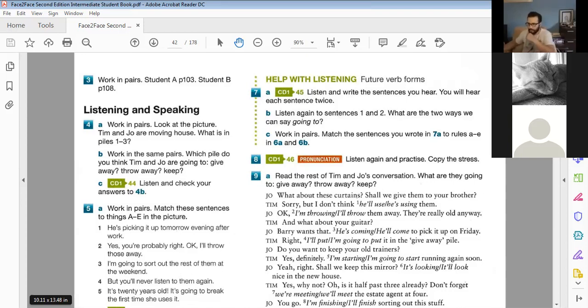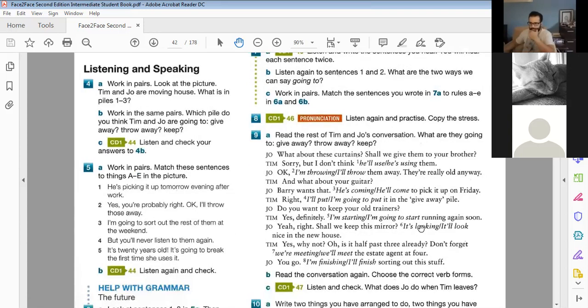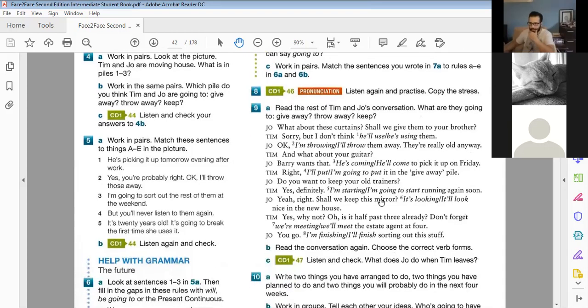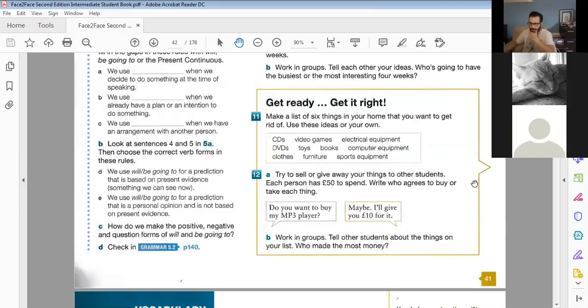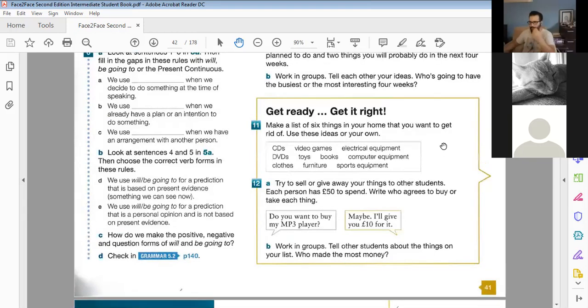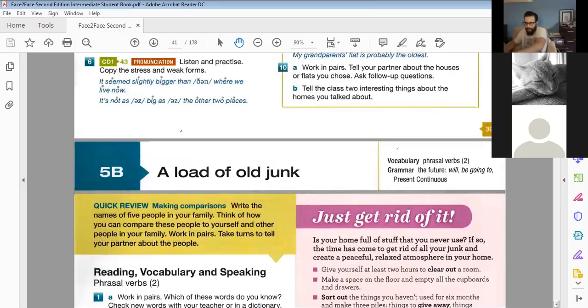All right. So I think we'll have to stop for now. But hopefully, next lesson we can start with what's left of the listening. Maybe we'll talk a little bit about the stress when we use future. We'll also do more examples using the future, things we want to get rid of. And of course, we can start with the house exercise that we agreed to leave as homework.